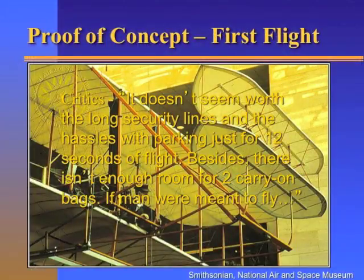So the first flight, and you can see this at the Smithsonian National Air and Space Museum. And here's what the critics were probably saying about the first airplane. It doesn't seem worth the long security lines and the hassles with parking just for 12 seconds of flight. Besides, there isn't enough room for 2 carry-on bags. If man were meant to fly, you get the point I'm going. So it's a proof of concept.